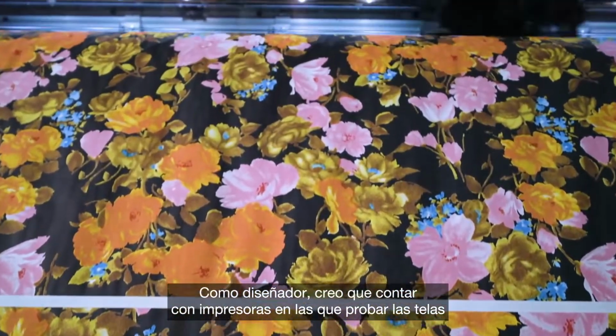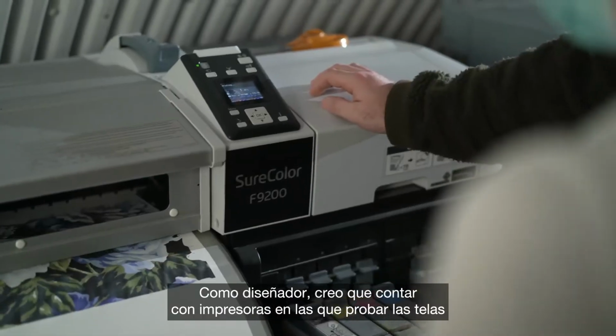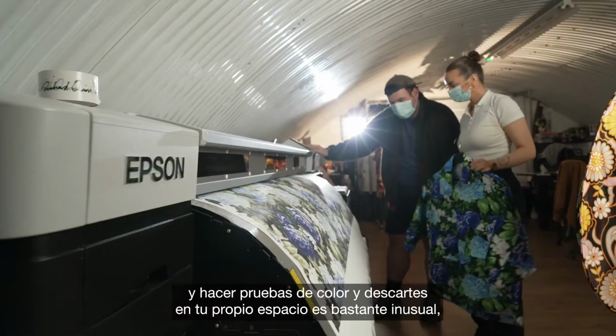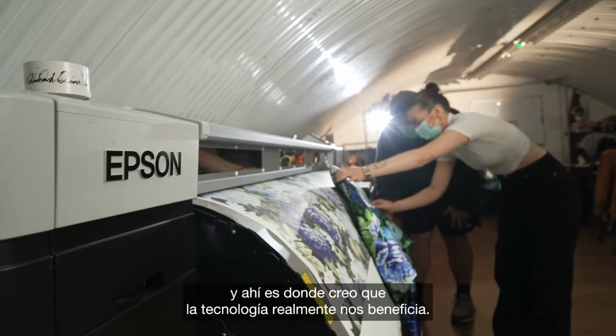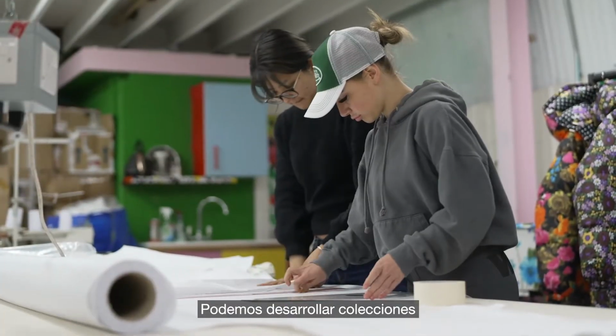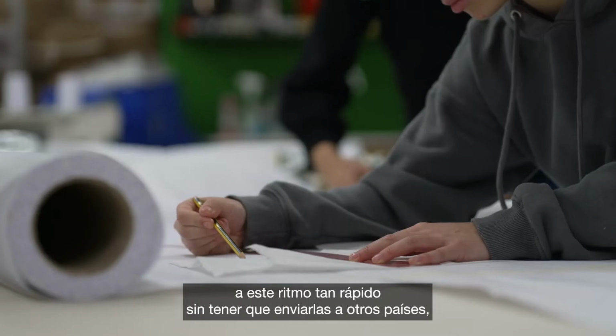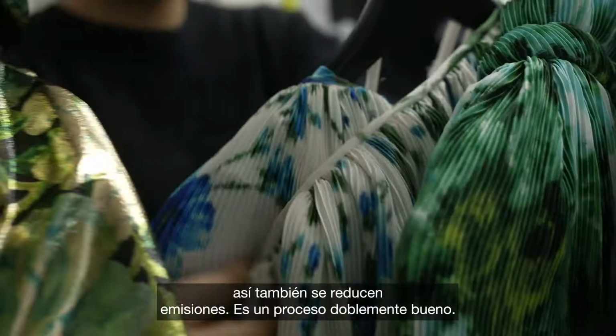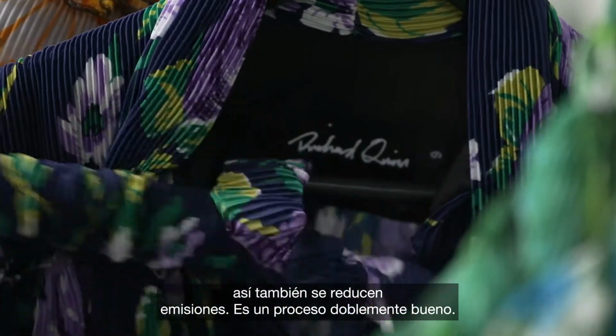I think as a designer, to have printers that you can test your fabrics on and colour tests and strike-offs within your own space is quite unusual, and I think that's where the technology really benefits us. We can develop collections at such a fast pace without having to send it to a different country, so also it cuts down on emissions, and so I think it's just such a twofold good process.